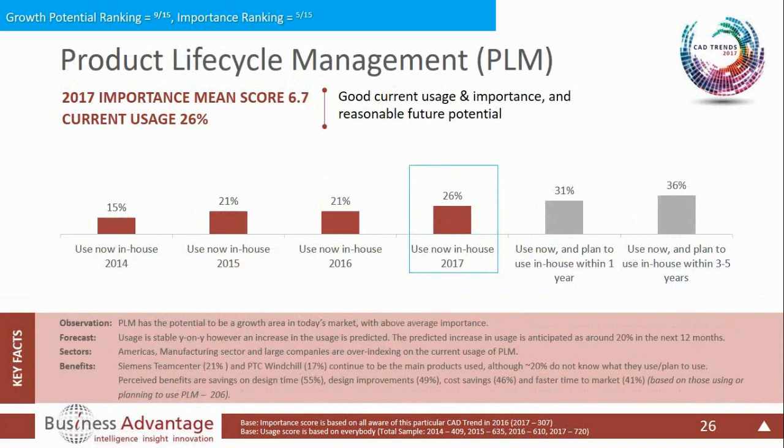Product lifecycle management has an above average importance rating at 6.7 out of 10. And over the past few years, usage has been relatively stable. But in the next 12 months, growth is anticipated at about 19%, which will mean about 1/3 of our respondents are using or planning to use PLM. And future growth is likely to be across all geographic regions.